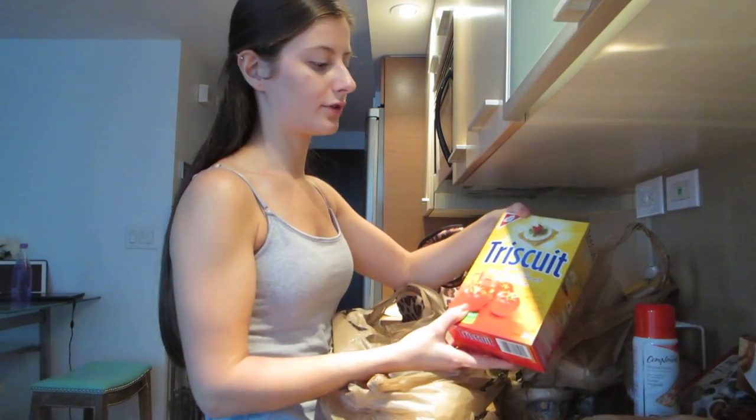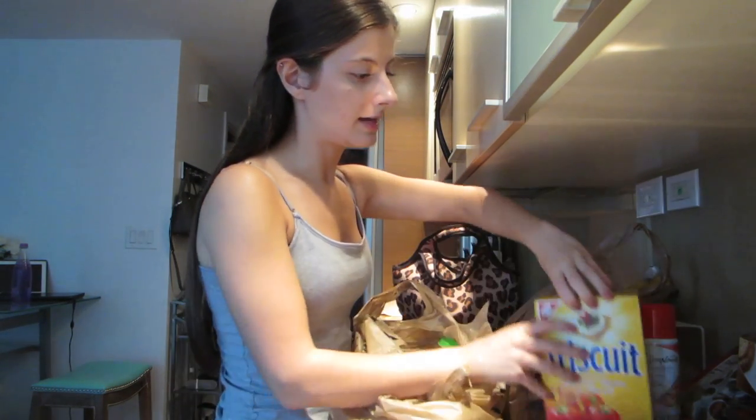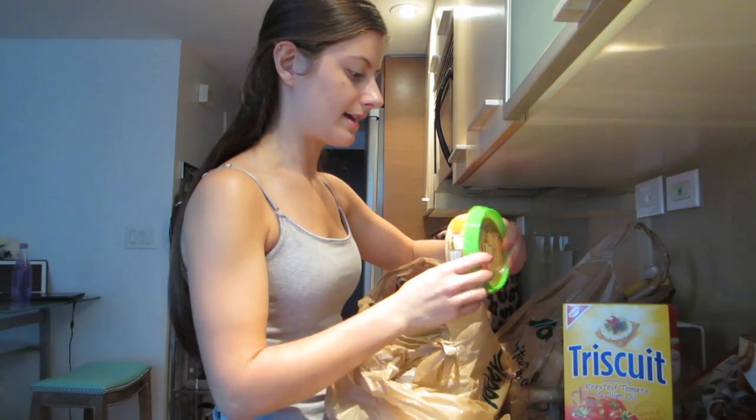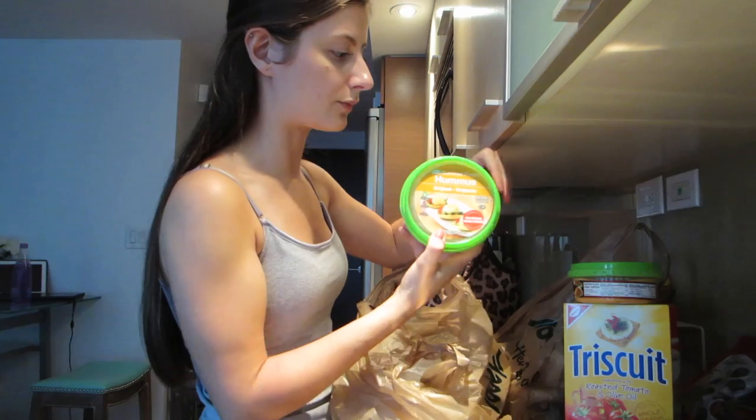Then I got some more Triscuit crackers. The roasted tomato and olive oil are my favorite ones to go with the hummus. And then, oh, this one that I showed was the roasted red pepper. This one is original hummus.